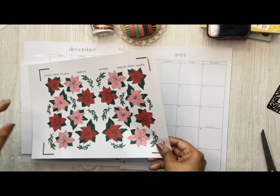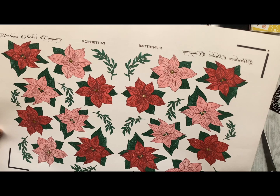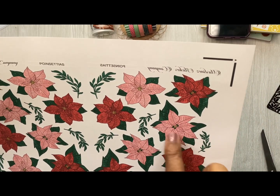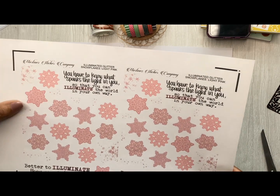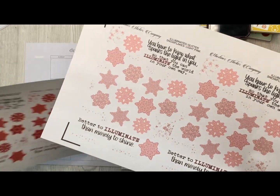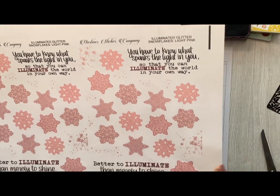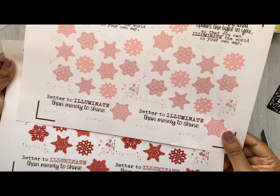And next comes the poinsettias. Again, pink and red is the theme. Holiday Dream, I believe, is the name of the release. I will have that on the screen. So this is the poinsettias. And again, it does have a bit of a shimmer on here, if you can see. And we do have the illuminated glitter snowflakes. She did have a blue version. So this time she is back with a pink and a red version. Can you see those shimmery aspects on here? And so many gorgeous details and some nice coats. It's the same coat but in two different colorways.